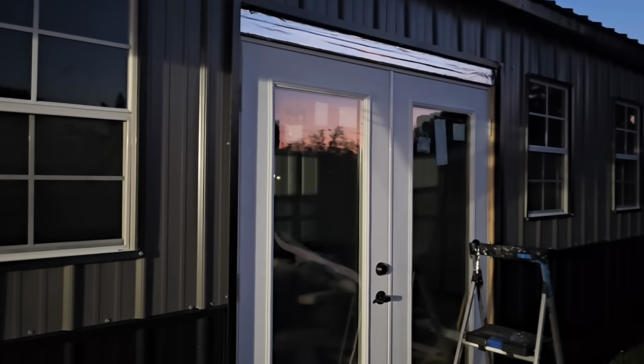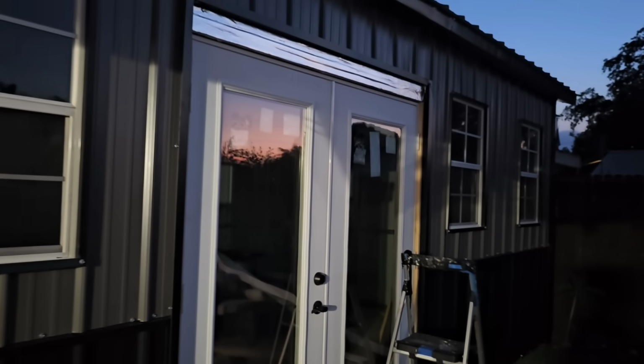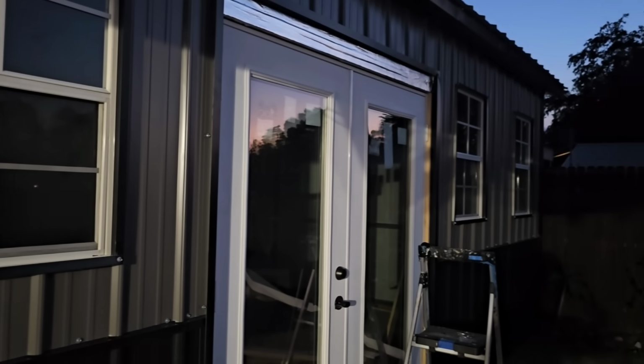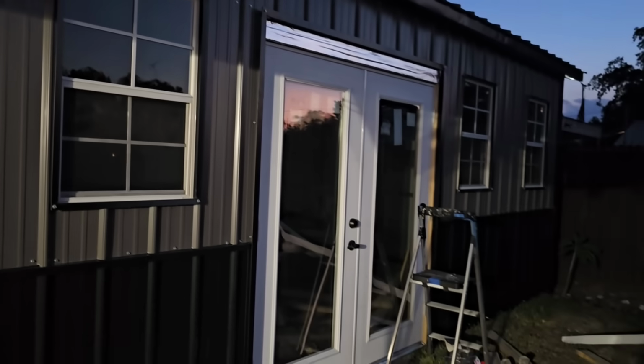Well, it's been one long day. Got the door in. Oh man, what a project. That's for sure. I had to go back and forth to Lowe's like 4 times, but I'm really proud that we were able to get it in. Still have a lot of work to do. Gotta trim it out and all that good stuff, but overall it's looking great.